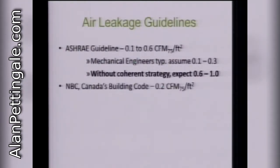Air leakage guidelines. I'll keep this quick because I know Ben wants to go again before lunch, and then we're going to have lunch, and lunch is very important to everybody.